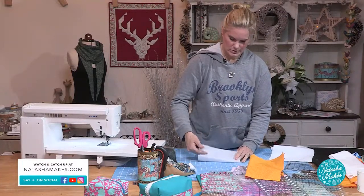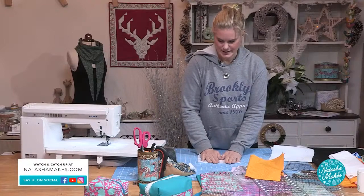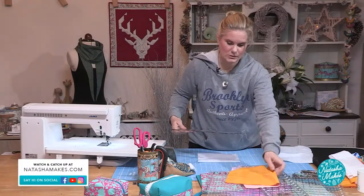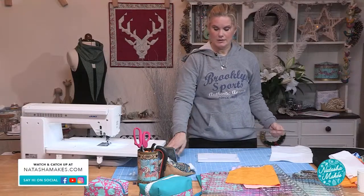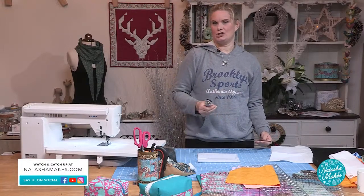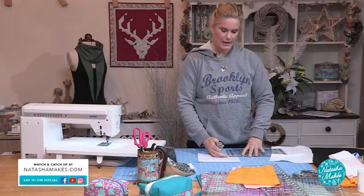I do just want that and that. There we go. So into that middle bit there, and just finger press it. Now, on our outer pieces, we're going to cut out a square of 1.5 inches, and that's going to give us that boxed bottom, and that's just appropriate for this size.